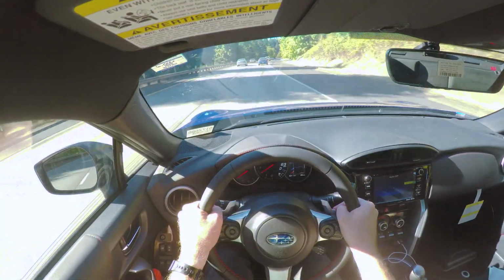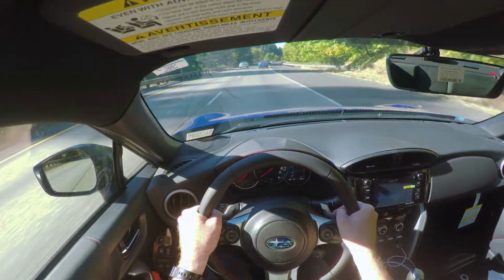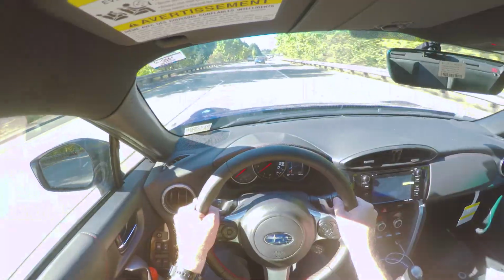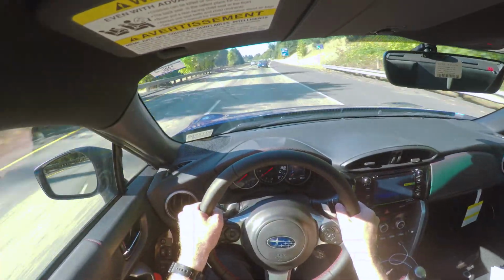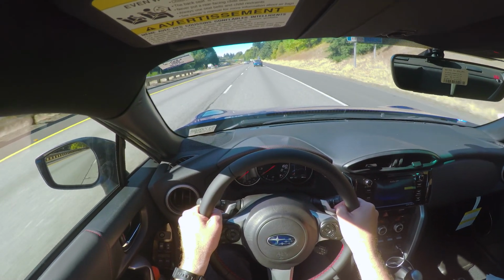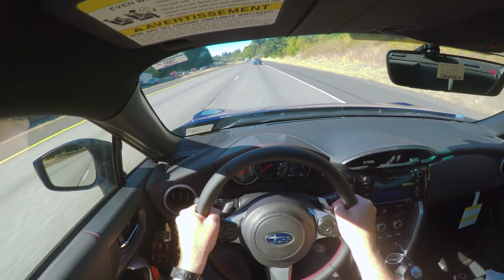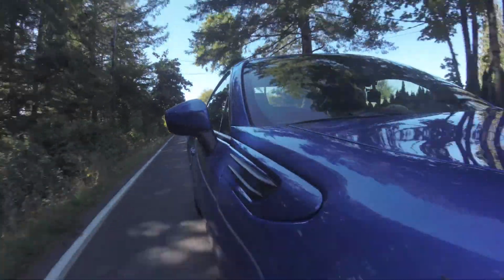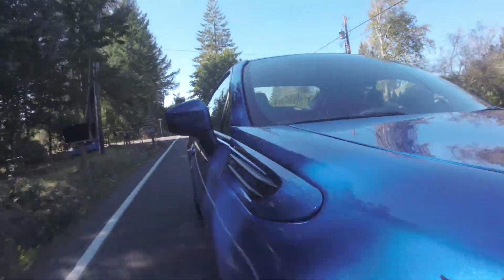Oh man, this thing's zippy. I'm just flying down the road now, and wow, it's very responsive. I love being able to fly down the highway like this, and you feel like you're constantly in control here. This thing has really good handling, and there's a lot of get up and go with it as well. But at the same time, it feels safe.